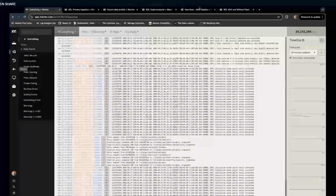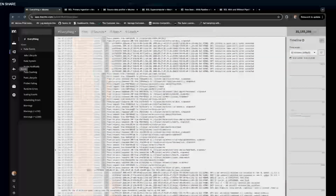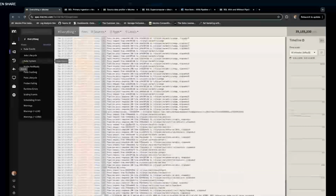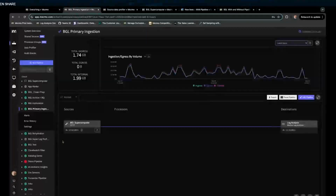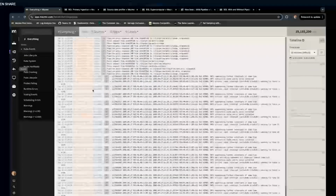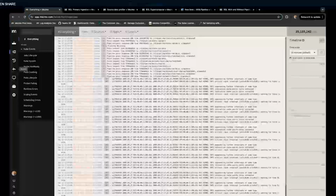So here I am looking at log lines coming in from my application, and I can quickly show you the way this is working now with this basic pipeline. My application, the BGL supercomputer, is generating log data, and I can take a look at that by tapping on it in my pipeline. You can see I'm dropping it now into Mezmo log analysis, with nothing happening, straight pass through. If I wanted to work with this log data, I could. It's in here. I can run searches on it, I can look for stuff, and understand where some of these info lines are.